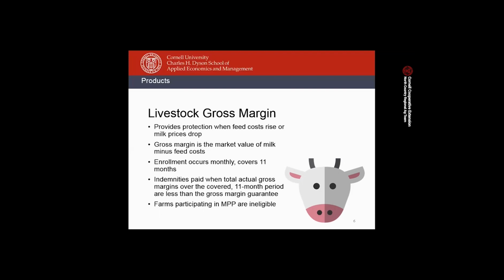This is one of the few products that you can still enroll in at any time, as opposed to most of the coverage dates for corn. And I believe for pasture land, we're past the dates where you can enroll for those too.